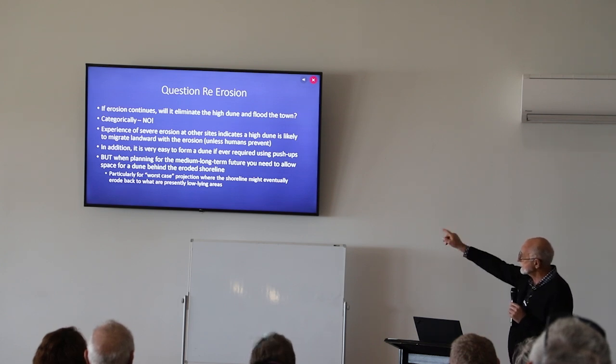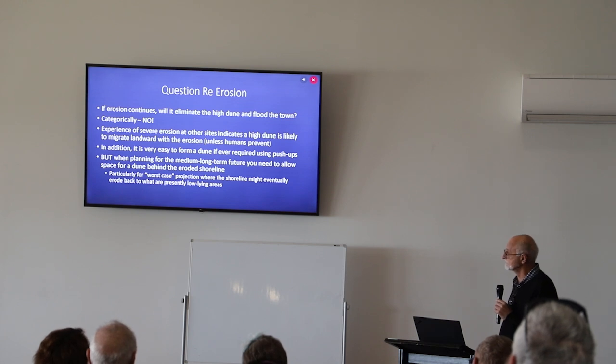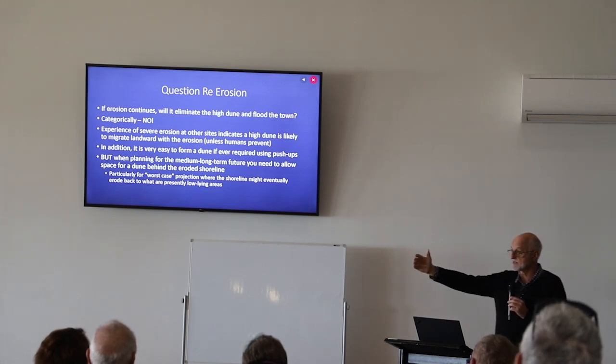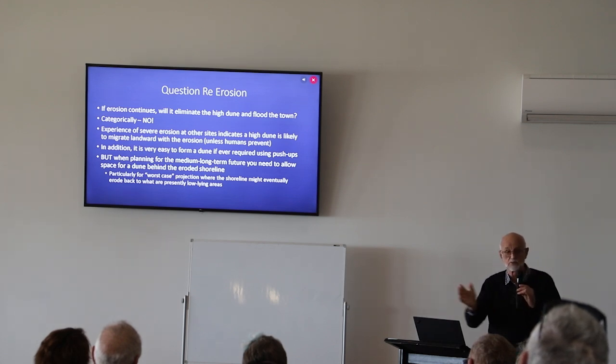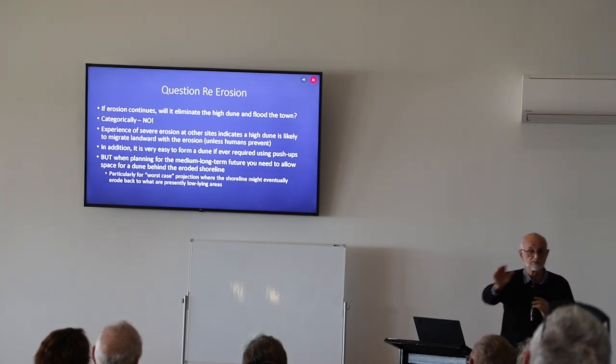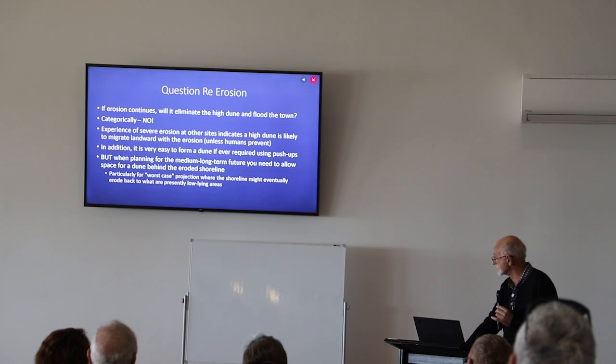But when you're planning for the medium to long-term future, if the erosion does go right through the high dune and starts to get adjacent to the low dune, you also have to allow not just for what erosion might occur, but also for enough space to build a protective dune for the township behind that shoreline. That's the only good way to go around it.